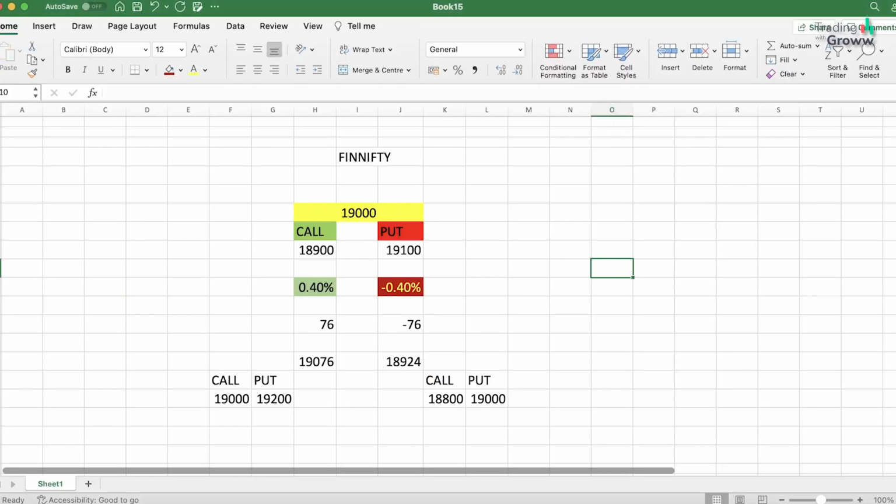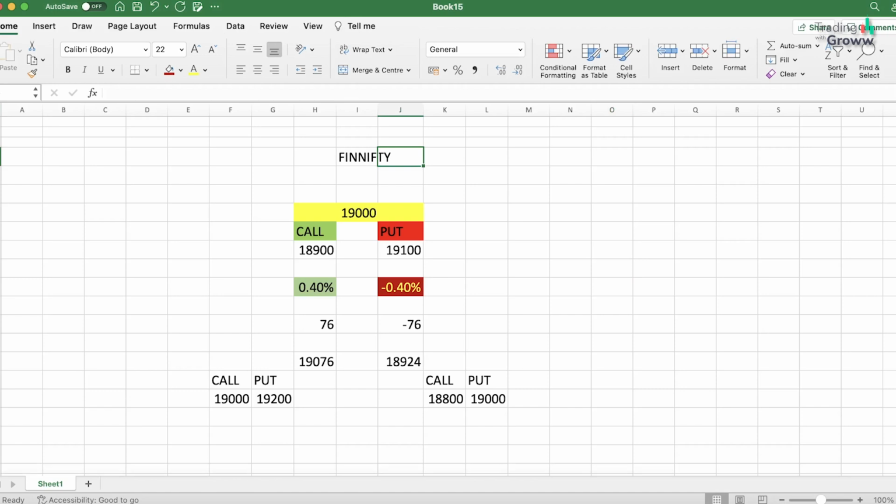Let's consider an example. We are trading on FINNIFTY expiry day. Around 9:20 we check where FINNIFTY is currently trading. Consider FINNIFTY is trading at around 19,000. As per our rules, we have to short the in the money call option and the in the money put option. For the 19,000 level, the in the money call option is 18,900 and the in the money put option is 19,100. So we will be shorting these two strikes.